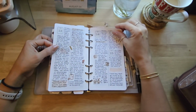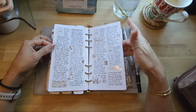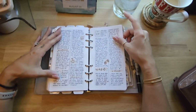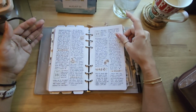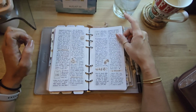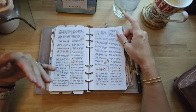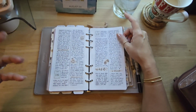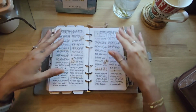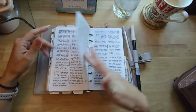That's the only way you will know if it will work for you, and that's why I chose to order the Filofax mini, because I want to try it. I truly do. I thought about it for a while. I thought about the pocket size, but the pocket size will be about the same as this. I think it will feel almost the same, and I wanted something completely different from this. So yeah, that's the idea.